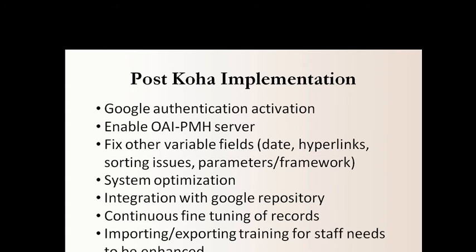Post Koha implementation: after we successfully migrated the system, we needed to make the Google authentication work, because we are using a Gmail application for our email. It had to work as it did with Millennium. It didn't work at first. But then with the new upgrade, I think it was version 3.21 or over, it finally worked, and with the help, of course, of the On Strike Library Solutions team.